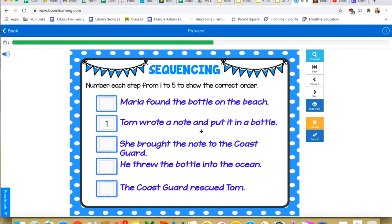Okay, so what happens after that? Does Maria find it? Does she take it to the Coast Guard? Did he throw it into the ocean, or did the Coast Guard rescue Tom? Well, if he wrote a note and put it in the bottle, for it to get anywhere, he has to throw it in the ocean, right? Okay, now it's in the ocean, so imagine it floating in the ocean. Did Maria find it, take it to the Coast Guard, or did the Coast Guard rescue Tom? Well, if it's floating in the ocean, somebody has to find it first, right?